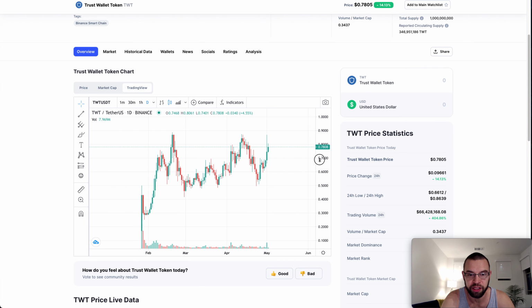Just a reminder, this will not happen in one single day or one single candle. This usually takes time, and along the way we can see some pushes and pullbacks, or we can also see another pattern like this form right here and then a continuation to the upside. I mean, a lot of things can happen, and I'm just going to give you the price targets and what you can expect to see from here on. So this was Trust Wallet and the first coin I wanted to talk about today.